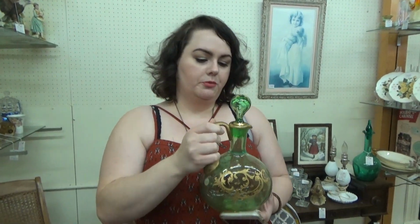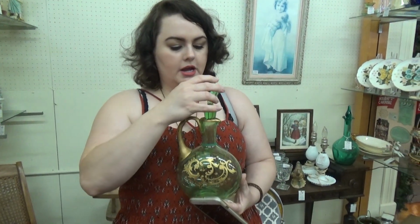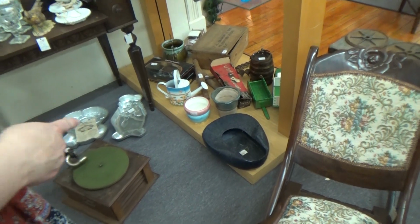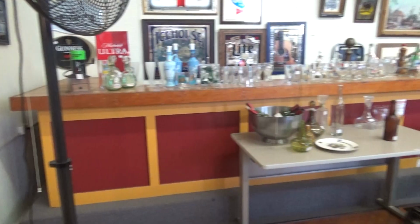I think this might go perfect on my, what is it called? Vanity. Only $15. I'll be coming back for that. You know what that is? It's a damn bedpan. Nothing is dirty. That is so nasty.